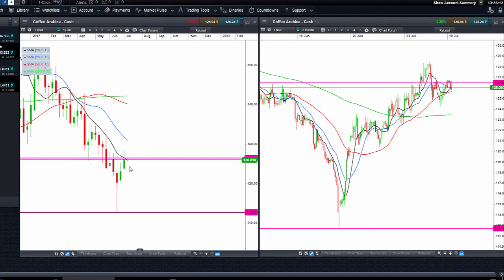So a nice little rejection candle there supports the idea that price is looking to resume its move to the downside, and thereby sort of validates the idea that there'll be multiple tradable opportunities as price heads down to 112.75.